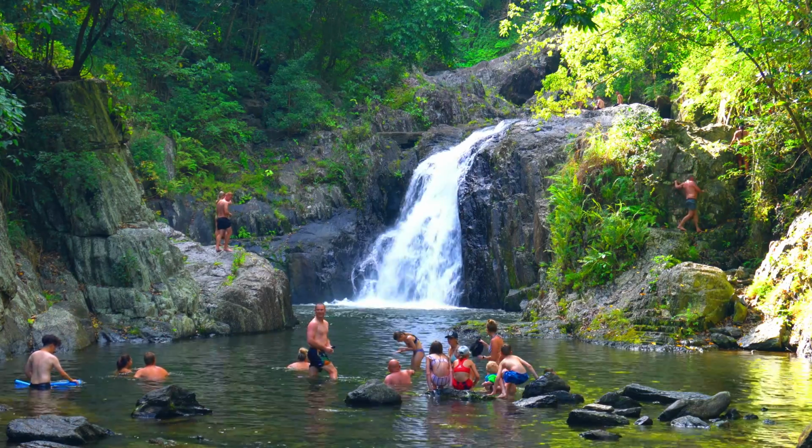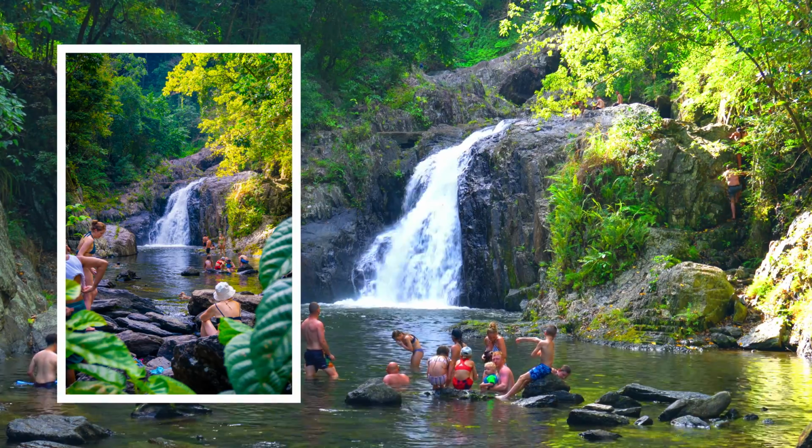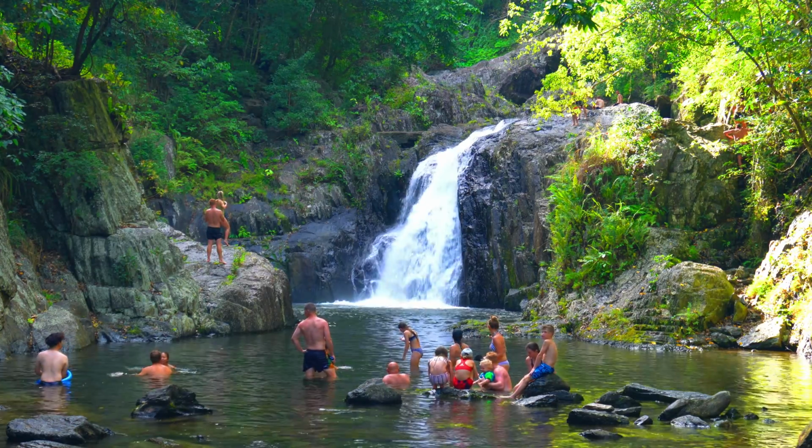This here is a zoomed in view from the viewing deck. And here's an awesome photo that I took. Alright, now it's time to go swimming.